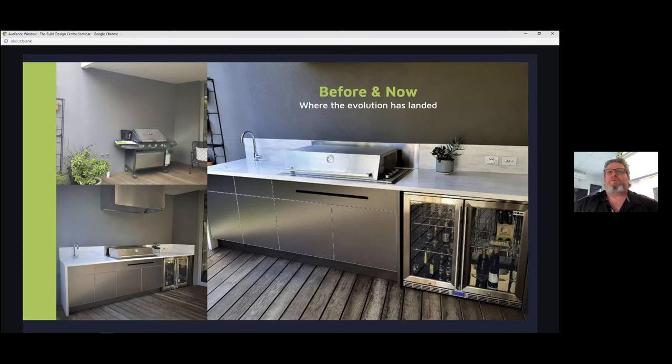So we've evolved to having a similar looking space as our indoor kitchen in a smaller variation. Having said that, we have done projects which are a full on interior kitchen size outdoor kitchen, but we'll get to that because they are getting bigger and people are putting more in them. This one actually had a custom range hood built, which was a bit over the top, but that's what he wanted, and it worked out really well.